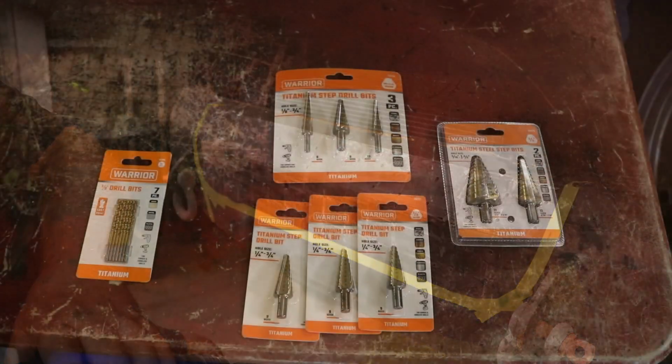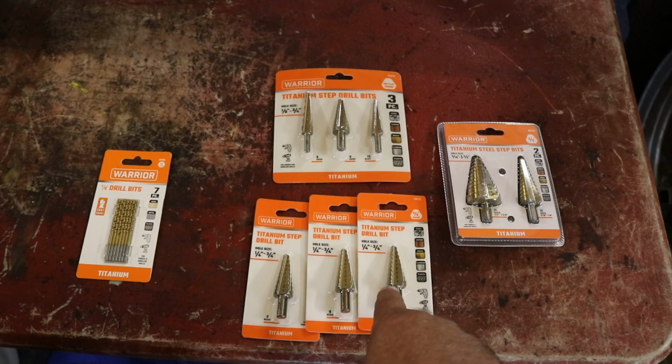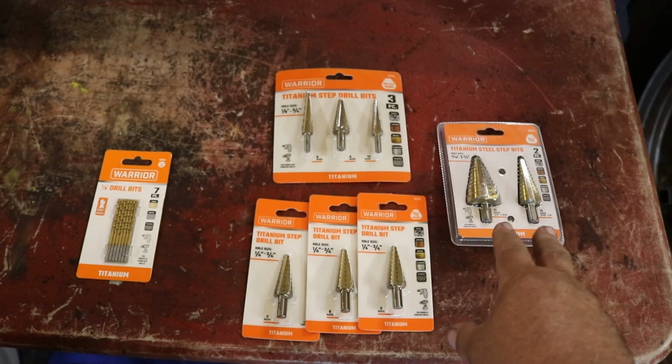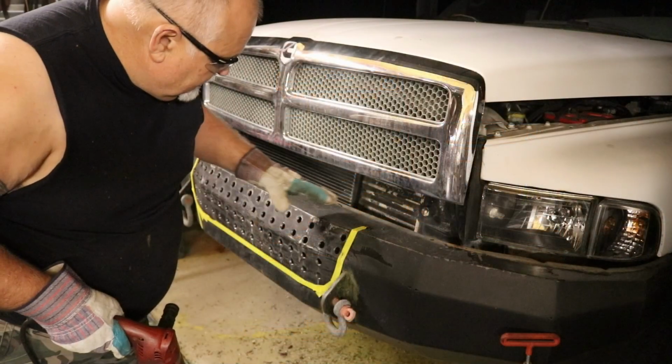I'll let you know. So I stopped by Harbor Freight and I picked up the bits I was talking about. These are the ones I've been using right now, the one that I've got, and it's starting to mess up in some spots. I just sharpened it, we'll try it. I got some backup. There's one right in the center of that pack. And these are 2 different ones. These are for other stuff.